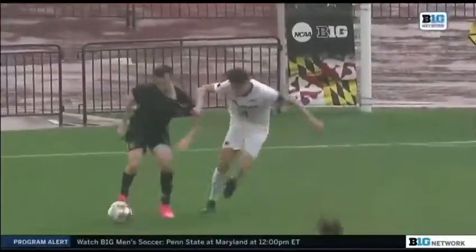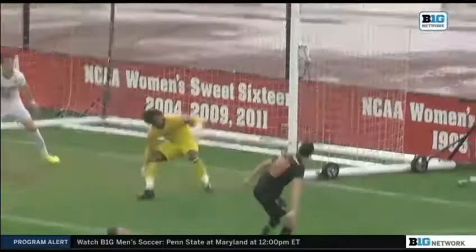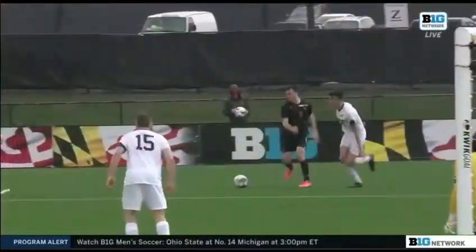We talked about Maryland getting chances. Gielen with the fantastic service in. The slip header getting to Padilla. Watson doing it on the defensive side of the ball with the game-saving tackle.